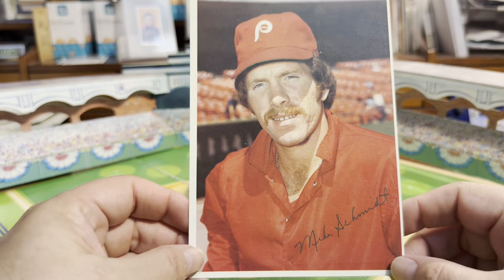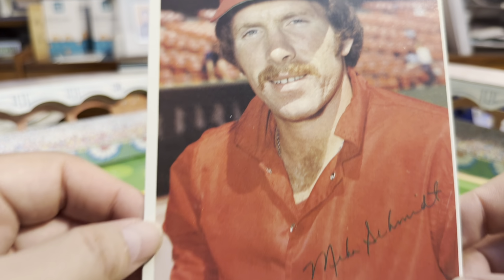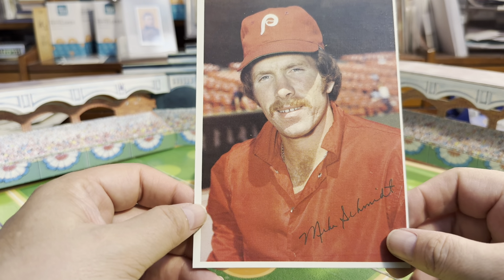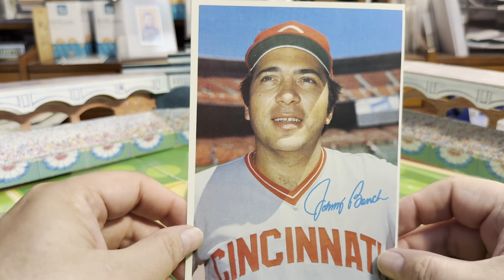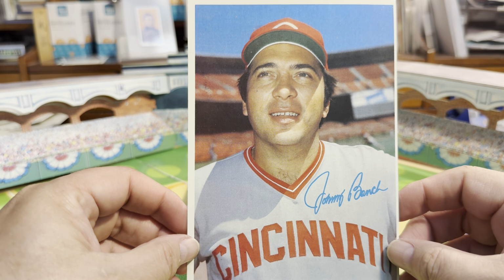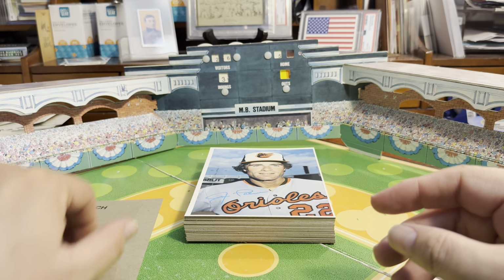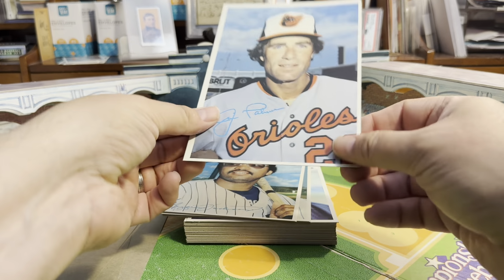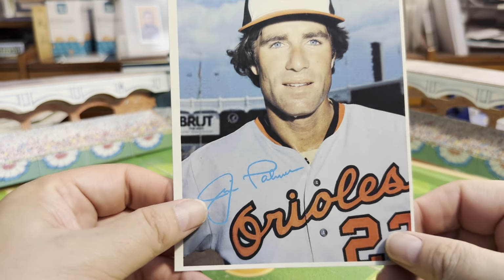Mike looks like he had a long night the night before. You can see the red of his stash there. Great looking image. Love a nice young looking Johnny Bench. I still think he looks young. He was certainly a seasoned veteran by this time. Awesome image. That's the greatness of these Topps Supers. They have some of the best images of these players.